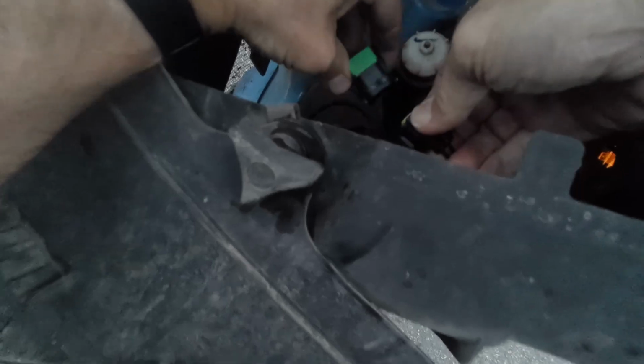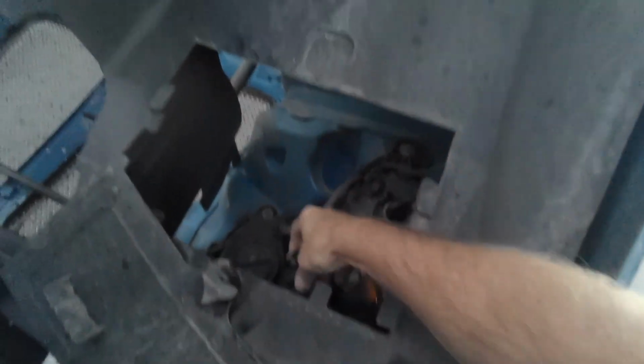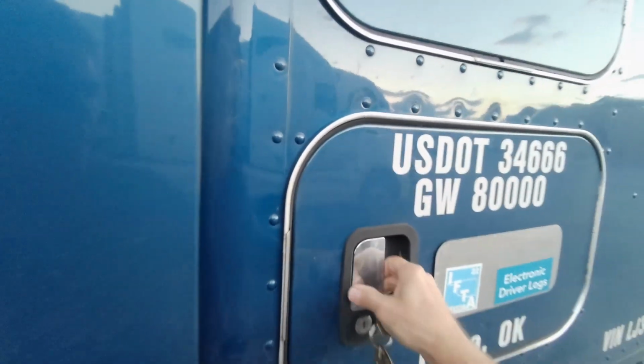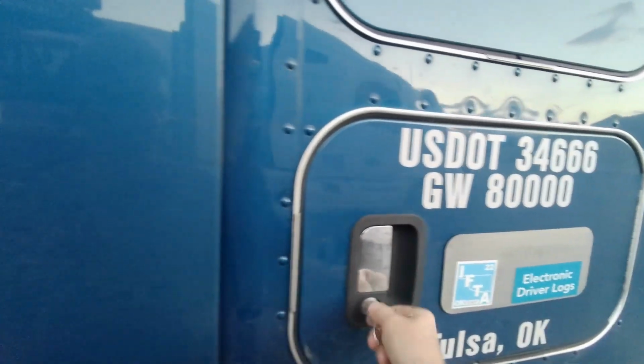Pinch that together. I don't know if I did that right for you. But anyway, if you pinch that, it loosens those two clips, those little hooks on there, and it comes out. So, let's see what we can do. It's been unlocked this whole time. Ooh, my bad.